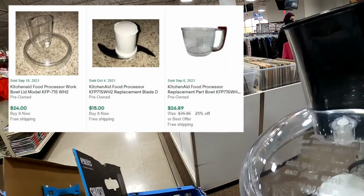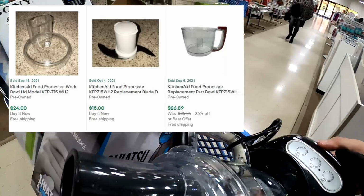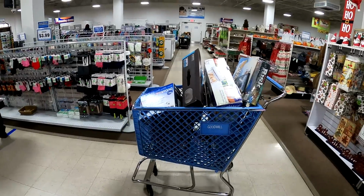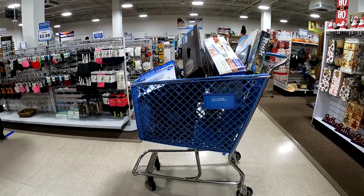And just throwing up some comps on the screen for some of the various parts. I didn't see a comp for the tamper. That might be the thumbnail. I'm not sure.